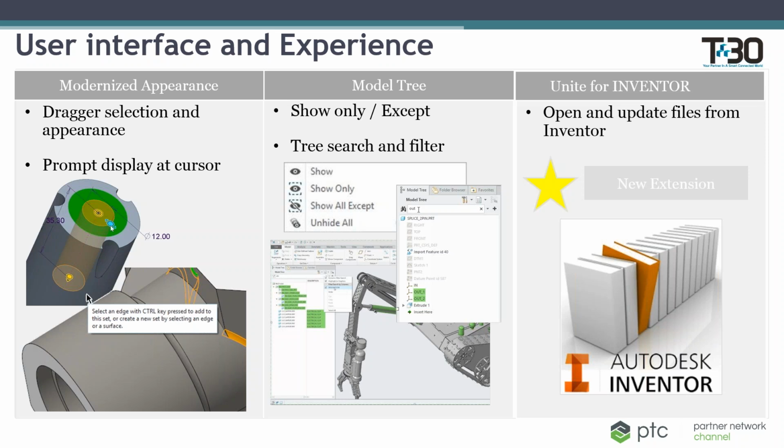Another cool thing about Creo 5 is the introduction to the Autodesk Inventor. So now within PTC's Unite technology, they have expanded their compatibility matrix to include Autodesk Inventor files. So for those of you who are unfamiliar with the Unite technology, it is the engine running in the background that allows Creo to import and open their 3D format files such as SolidWorks, CATIA, NX, and now it includes Inventor. So this is very useful when you're working with different vendors who have different CAD softwares.